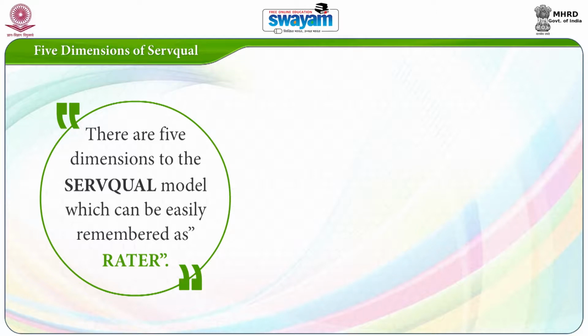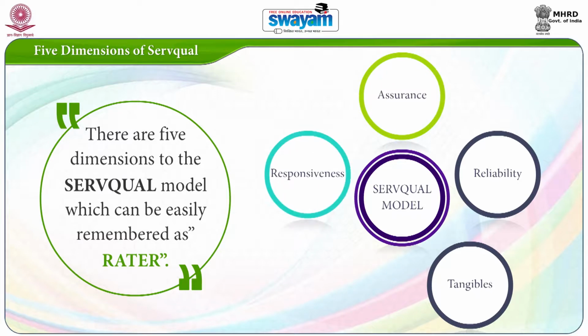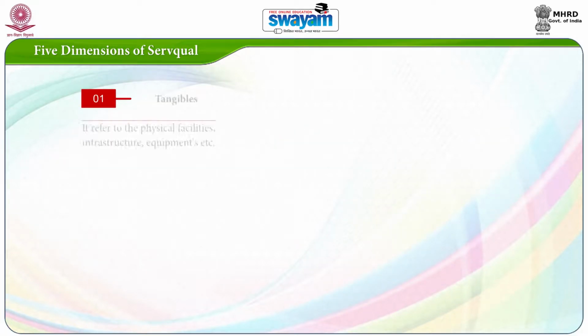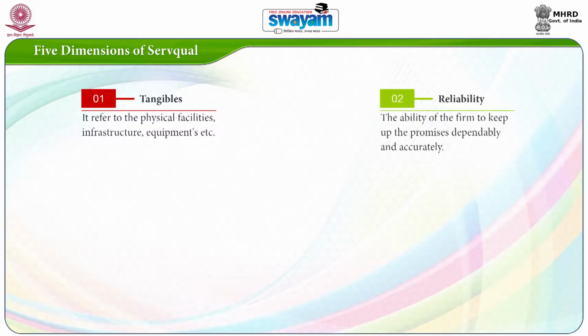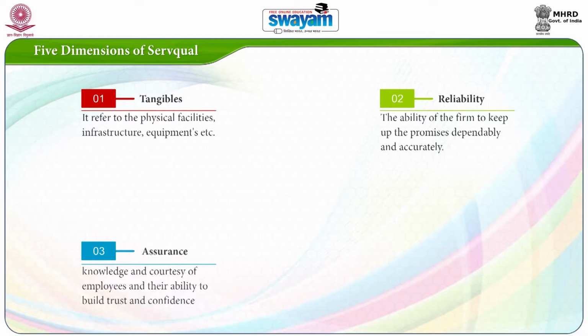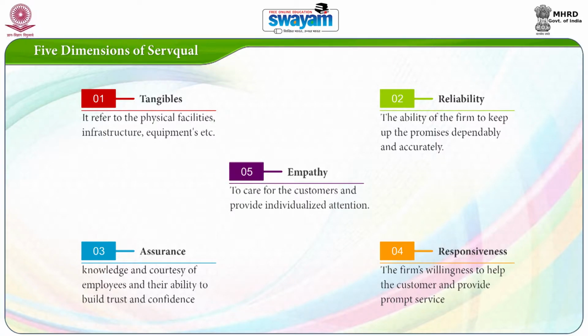The 5 dimensions of the service quality model are tangibles, reliability, assurance, responsiveness and empathy. Tangibles is related to physical facilities, infrastructure, equipment. Reliability is the ability of the firm to keep up its promises dependably and accurately. Assurance is related to the knowledge and courtesy of the employees and their ability to build trust and confidence. Responsiveness is related to the firm's willingness to help the customer and provide prompt service. Empathy is to care for the customers and provide individualized attention. So these are comprehensively the 5 components of the service quality model.